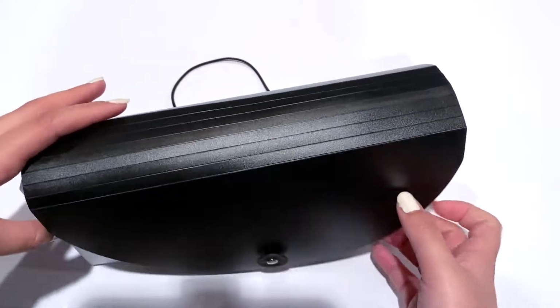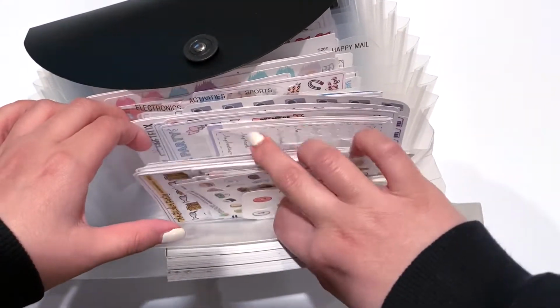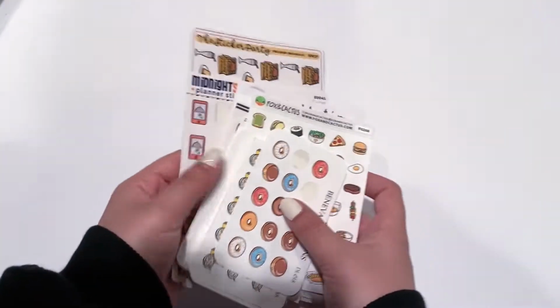All right, moving on, we have my food stickers, which you guys know I take very, very seriously. This one was definitely tough to narrow down. This is my massive accordion file. And this is my massive stack of food doodles.